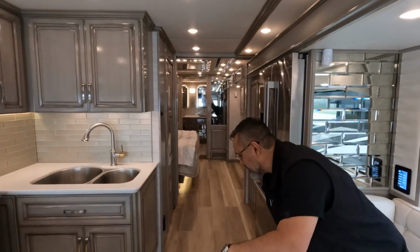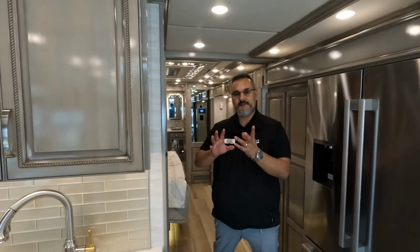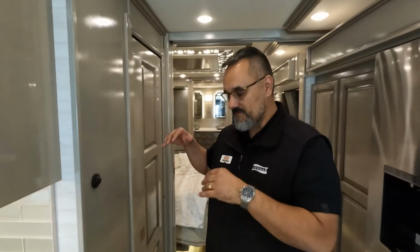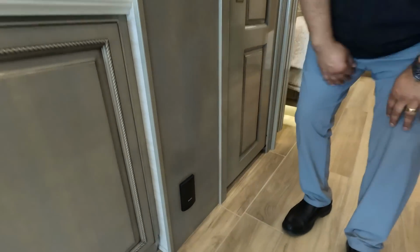Yep, bath and a half coach. So coming through this way, you're going to see it does have central vac. And I like the fact that they moved it out. Previous models would have it in the half bath, but they moved it out here so it's easily accessible to get to your vacuums.